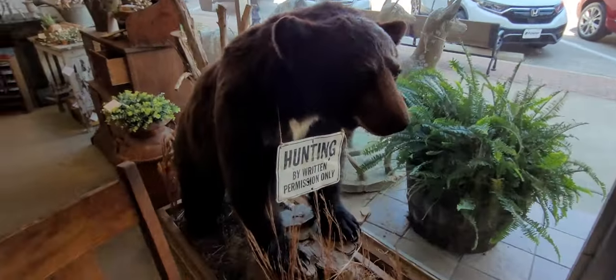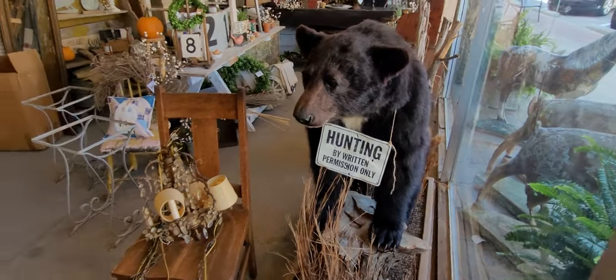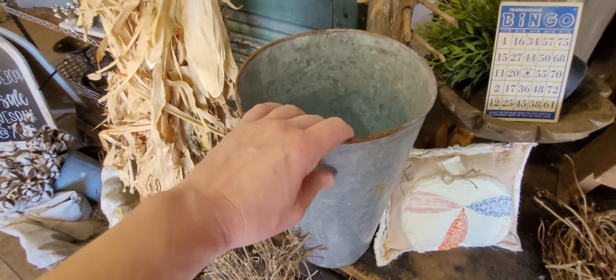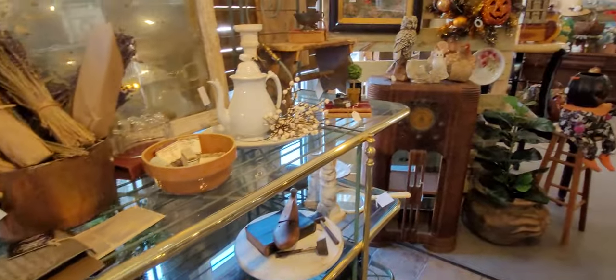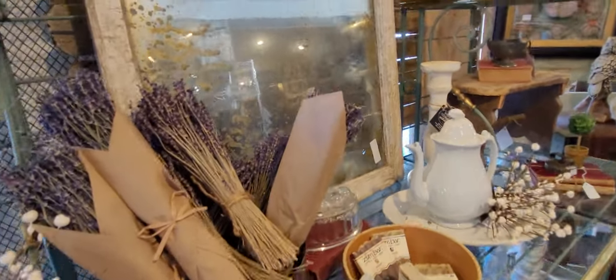I totally missed this bear. See, here's another one. So I bought that other one. It's $12. I use that as a planter. A planter that could be used for jewelry. That tree. Look at that mirror. You know I like the desilvered mirrors.